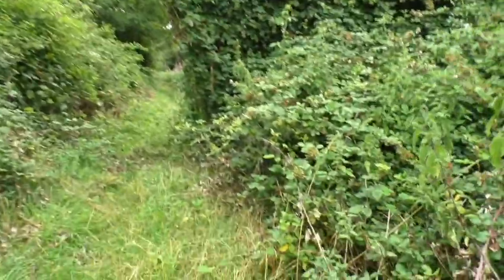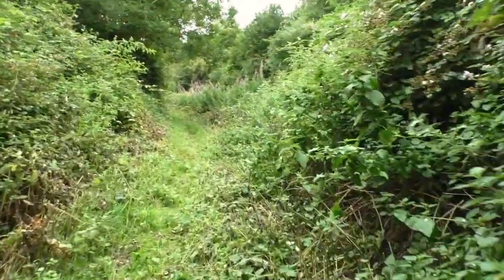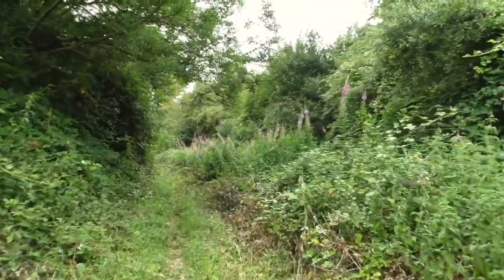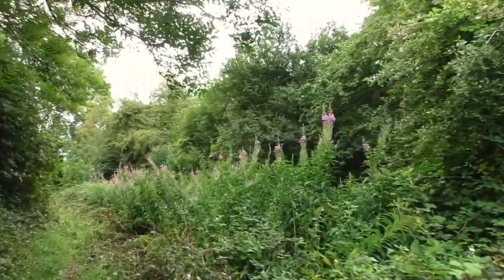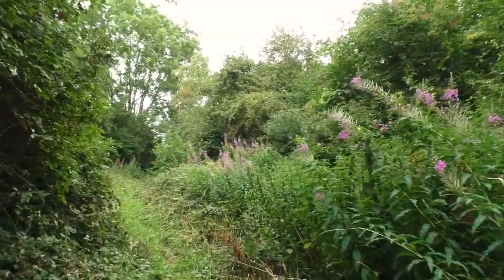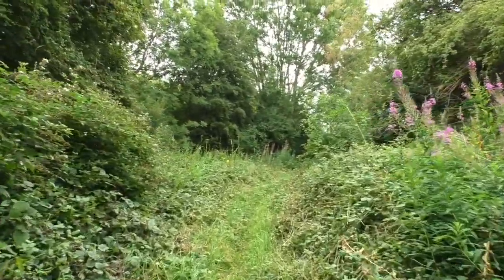Oh yeah, this has been cut back here. Definitely cut back, which is good. More willow herb on the right there. Well, that is starting to go to seed. Oh dear. Okay. A kink in the track, in the walk there.